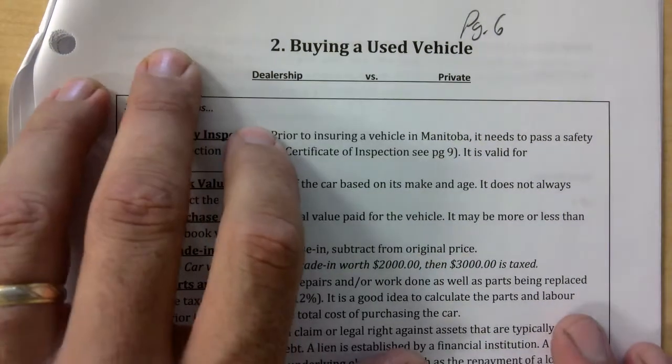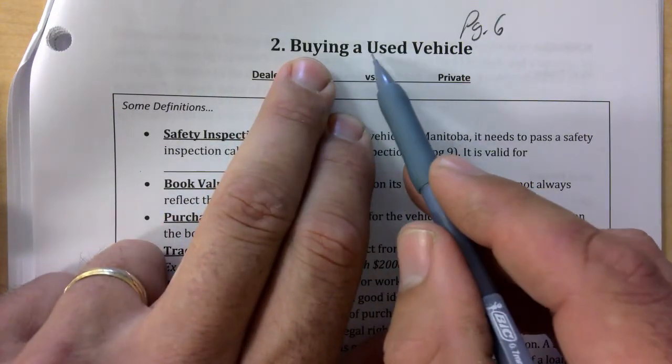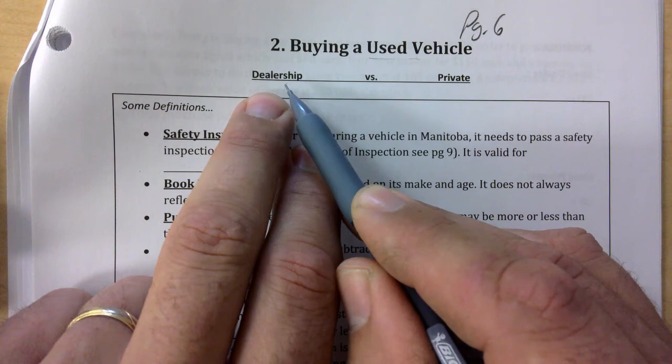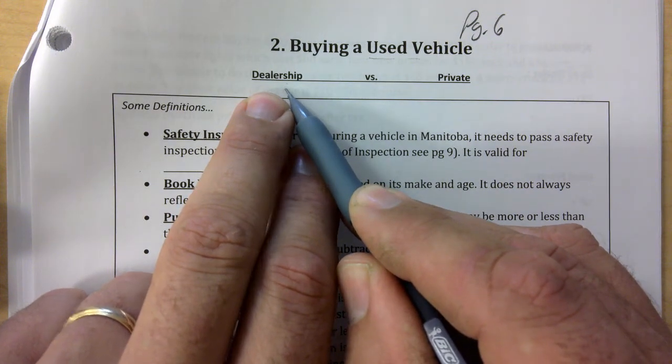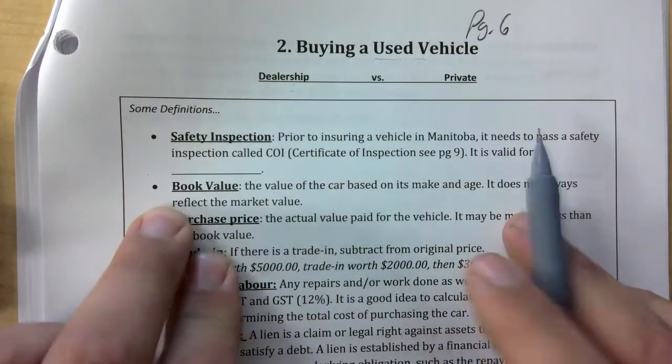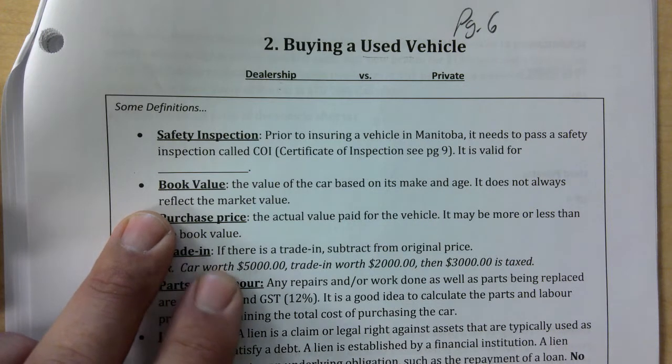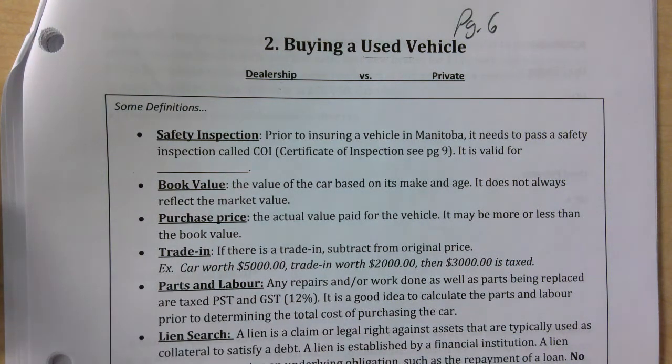The big difference when you're buying used is you're going to have to determine: is it a private sale or is it through a dealer? And nowadays you have to be careful because on Kijiji, you look through them and it looks like it's just a private person, but that person might have a dealer license, meaning that person is selling on a regular basis, buying and selling. You have to be very careful when you look for cars.